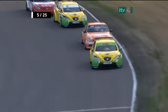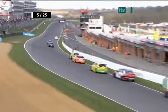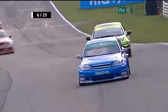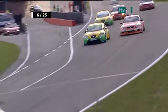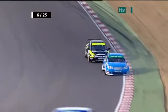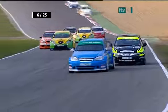Dan Eves holding back Colin Turkington. We know that the orange BMW is a quick machine. Matt Neal's tucked in there as well. I can see some changes going on here. But we've already seen problems, of course, for some of these guys. Stephen Jelly earlier on, teammate to Colin Turkington, was involved in that incident down at Graham Hill Bend, which ripped the tyre off the rim, so he's out of it.